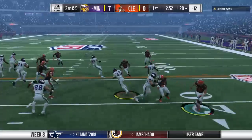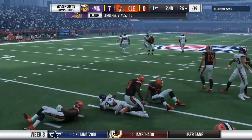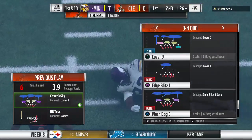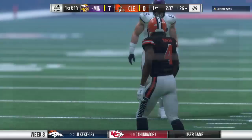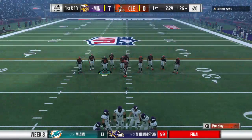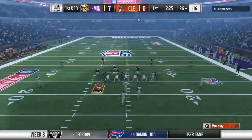They run it again with Cook. And he's able to get up here to the 26. It'll go as a gain of 6 that time, and it moves the chains as well. Boy, he does it at a high level, doesn't he? Because when I watch him, I think of his vision. Straight ahead, peripheral. Also has that sense of where holes are going to be before they actually open. I think that helps set him apart from many of the other backs in the league.